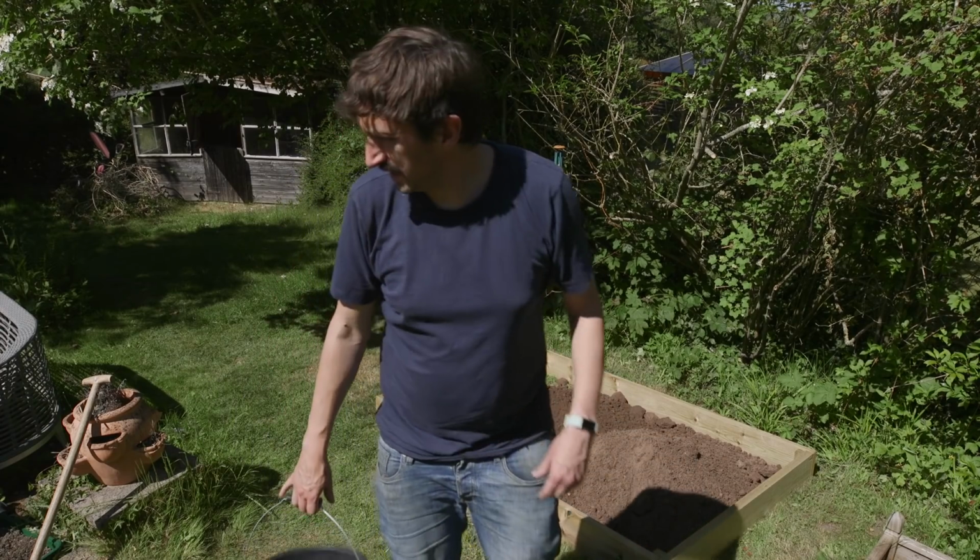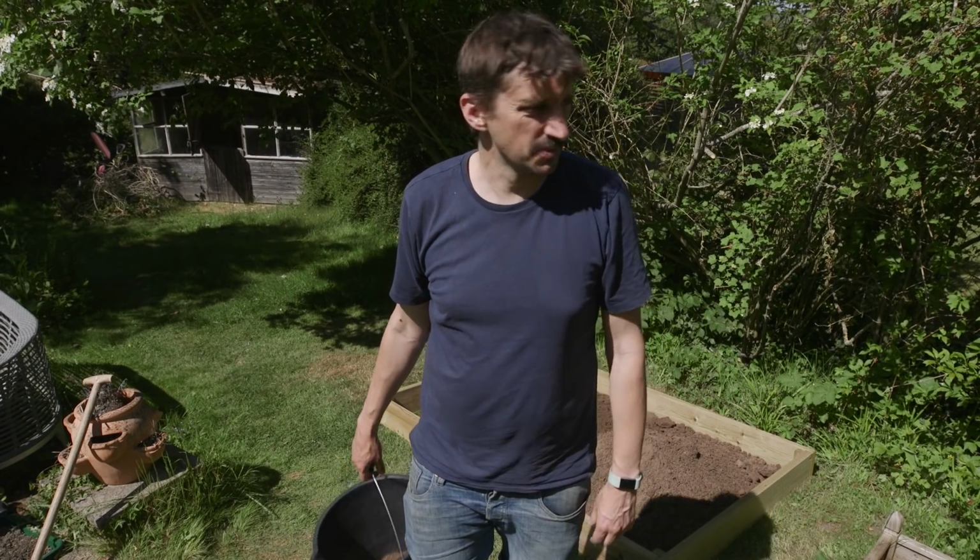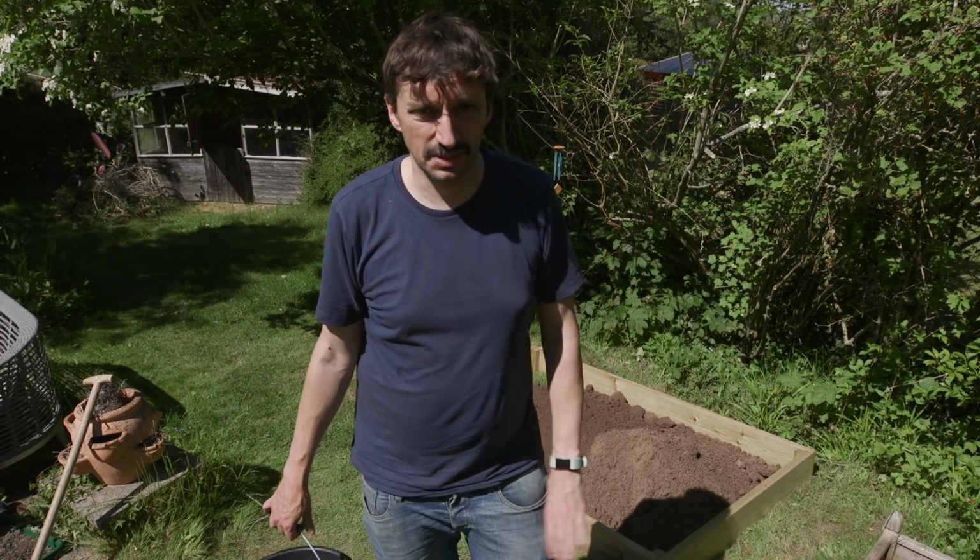That's taken a while. I think what we're going to do next is get a couple of bags of compost, or maybe a bag and a half. I got one already open. I'd add that to it as well, because at the minute it's just topsoil, but you want some compost to give that goodness for the vegetables to grow.